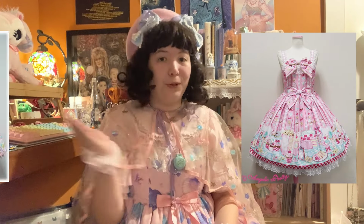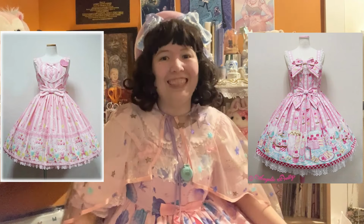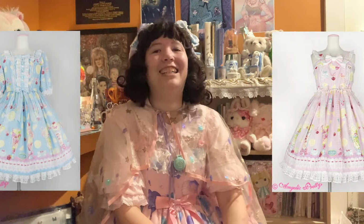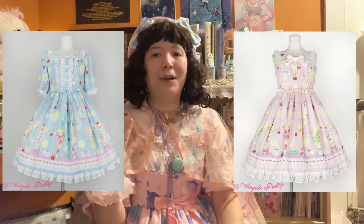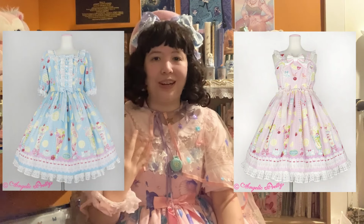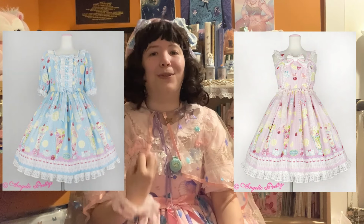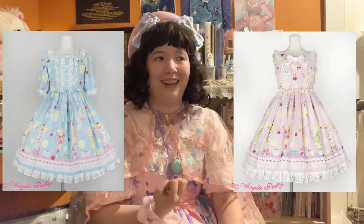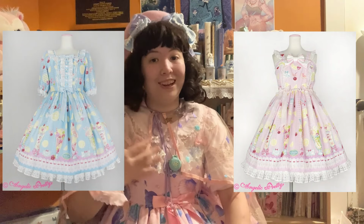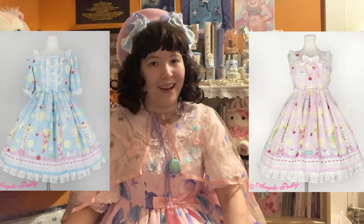And the next one up is Dreamy Parfait, which, Diner Doll, Fruits Parlor, anybody? Don't get me wrong, it's a cute print. The colors all work together, it's cute. But again, it's very reminiscent of stuff we've seen before and not adding anything. So once again, I sound like a broken record at this point. 2017 is making me lose my mind.